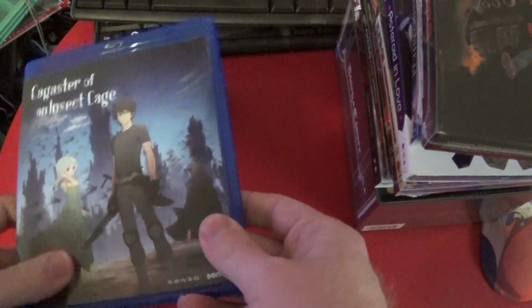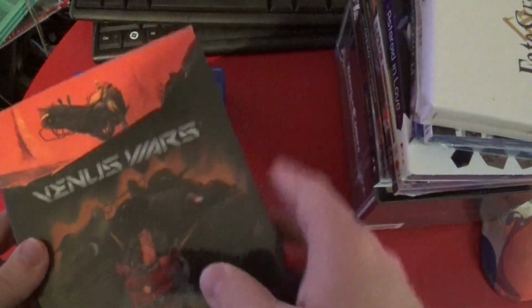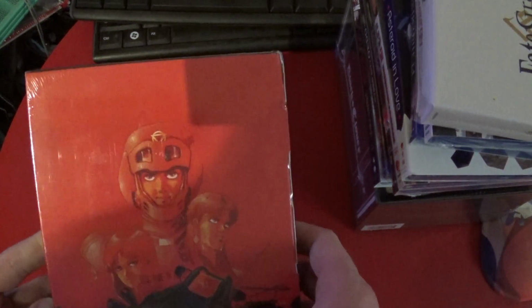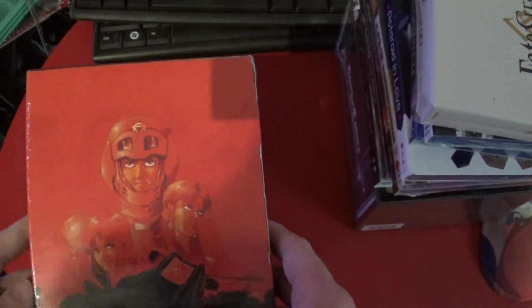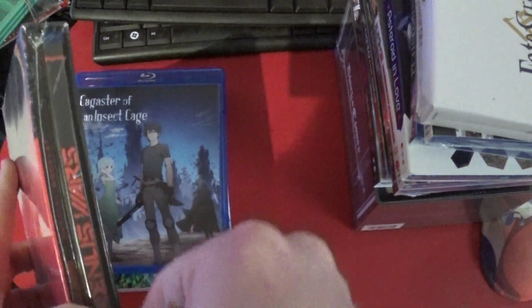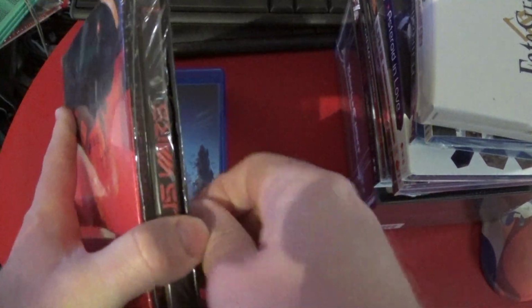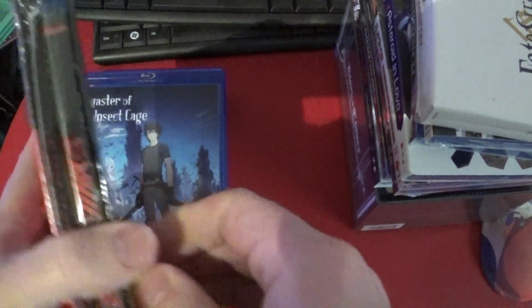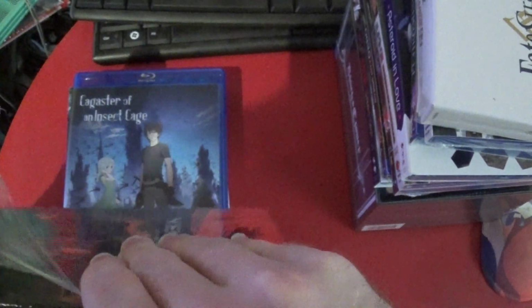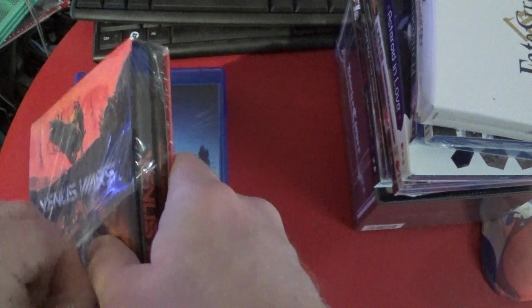But it was about Earth being overrun by giant bugs, basically. Venus Wars, and this is a much fancier release than I expected. But I should have, because now I think about it, the picture wasn't just... Man, I'm not getting any traction on this plastic. Yeah, the picture on Amazon when this shipped wasn't just a simple Blu-ray.